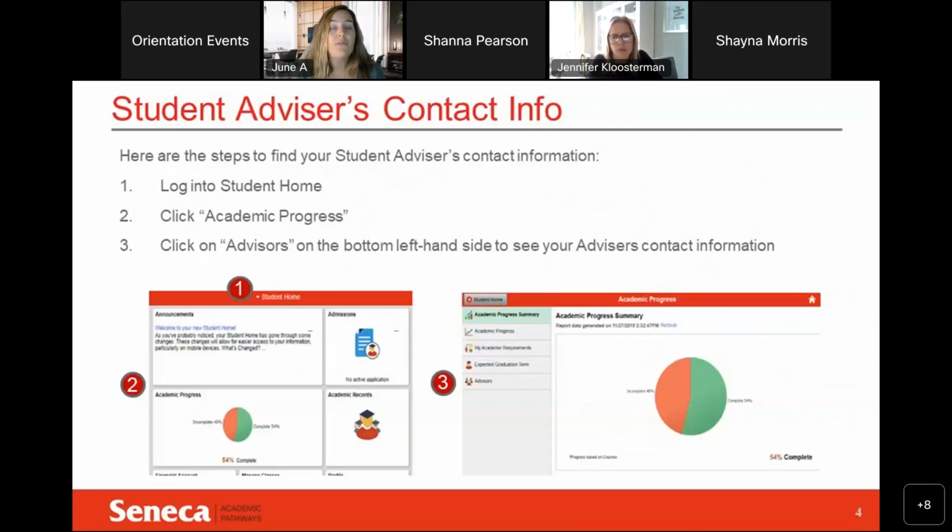The way that you would find your student advisor is by logging into your student home account. You would click Academic Progress, and then you would click on Advisors, which will be on the left bottom hand side to see your academic advisor's contact information. So if you're having any issues, you can't figure out why you can't get into a particular course as per your completion plan, definitely reach out to them.